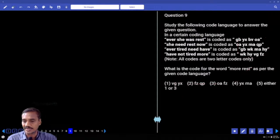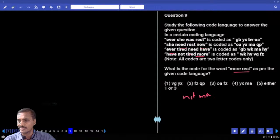Then coming to question number 9. More and rest. Now in this more and rest, what is your answer here? More. And more is not given here. More is here. And more is not repeated anywhere in the remaining. And have and tied, tied, have, tied and have. And 2 words are common, 2 codes are common. And finally not and more are left over. If not and more are left over, then what are the codes that are common here? The common one is WK.